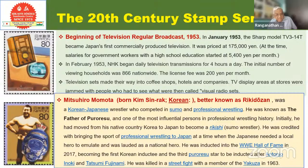In February 1953, NHK began daily television transmission for 4 hours a day. The initial number of viewing households was 866 nationwide. The license was 200 yen per month. Television sets made their way into coffee shops, hotels, and companies. TV play areas at stores were jammed with people who had to see what they called visual radio sets.